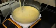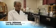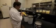You've got to get down to the starch. What we want to do in wet corn milling is take these kernels apart into their components: starch, protein, fiber. Steeping kernels in sulfur dioxide and water at more than 100 degrees loosens bonds within the kernel. After 2 days, the kernels are ready to be ground.